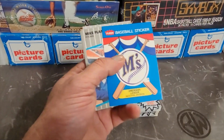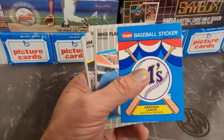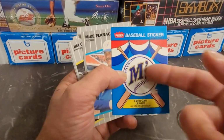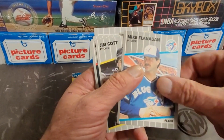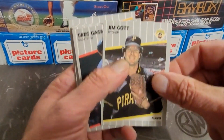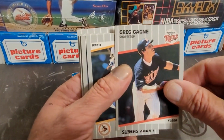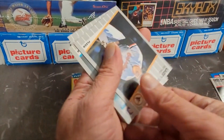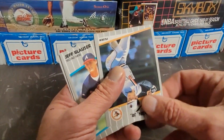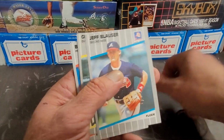I'm going to hold on to the wrappers because some people on eBay sell them. I don't know why. I think maybe they repack. Who knows? Anyway, we got Seattle Mariners sticker there starting us off. Mike Flanagan with the Blue Jays. Jim Gott. If it's Smuckers, it's got to be good. Greg Gagne. Larry Sheets. Gotta watch how I pronounce that. All right, well, we got Ripken Jr. That's a great card. I'm going to frapper that one up.